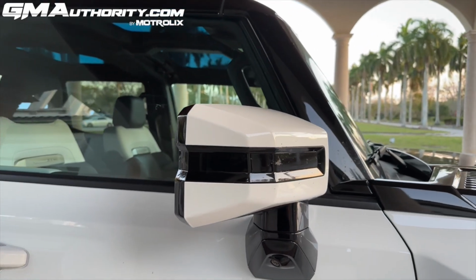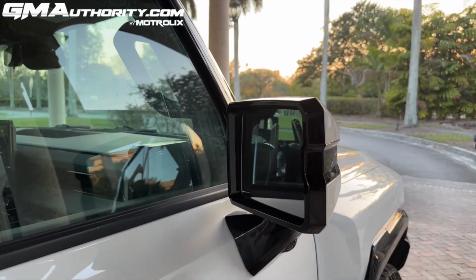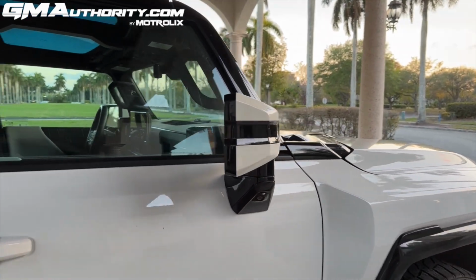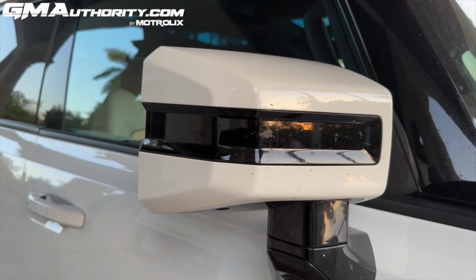These were not ripped off of, say, a Sierra or a Silverado or some other GM vehicle. No. These were developed and designed specifically for the GMC Hummer EVs. And just look at them. They're huge, first and foremost. All the details in the design look very impressive to me.